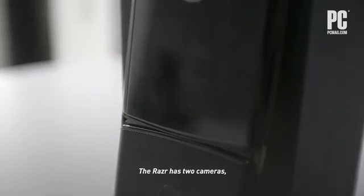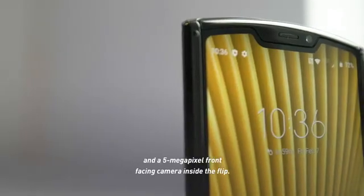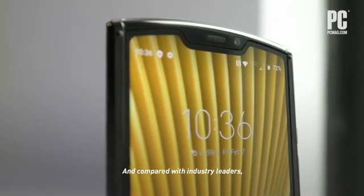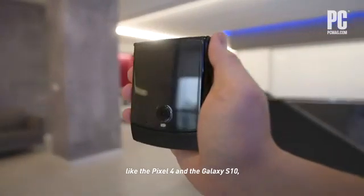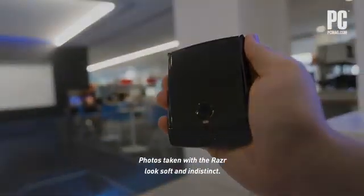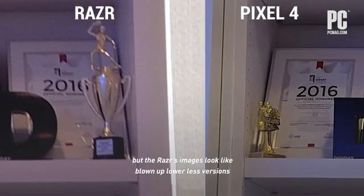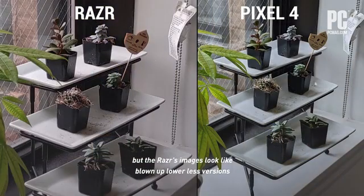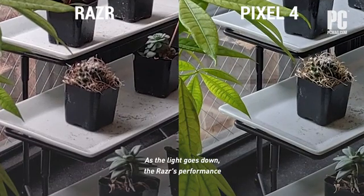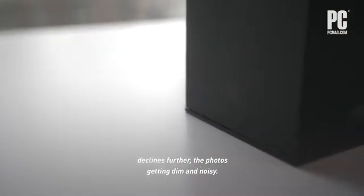The Razr has two cameras, a main 16-megapixel f1.7 shooter, and a 5-megapixel front-facing camera inside the flip. Neither have optical image stabilization, and compared with industry leaders like the Pixel 4 and the Galaxy S10, the main camera is not good. Photos taken with the Razr look soft and indistinct. There are more pixels than on the Pixel 4, but the Razr's images look like blown-up lower-res versions of the same shots taken with the Pixel 4 or iPhone 11. As the light goes down, the Razr's performance declines further, with photos getting dim and noisy.